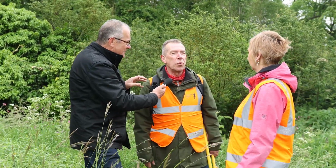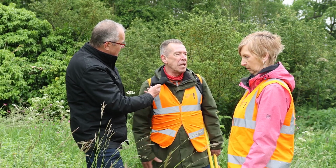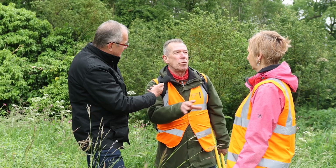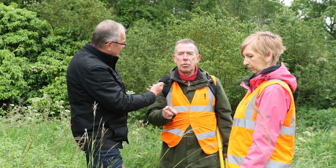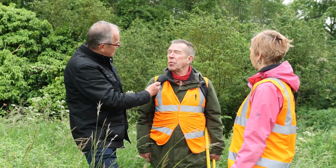When will we start to see signs of the orchids then? I would think about 2 weeks. They will be a little bit later this year because of the cold, and it's amazing how quickly they do actually appear. We come every probably 3 or 4 weeks just to do the litter picking, and then we notice all the differences. But 2 weeks, I would say.